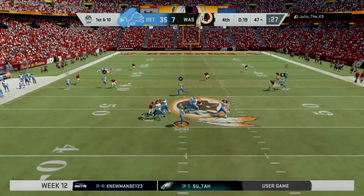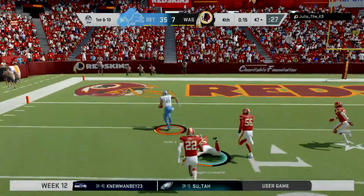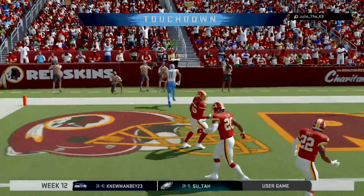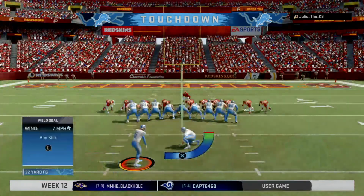After the interception, here's Stafford. Caught by Jones. And he will get into the end zone. It's another touchdown. This thing is ugly.